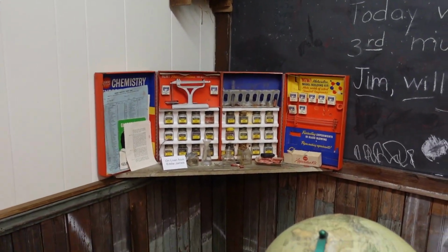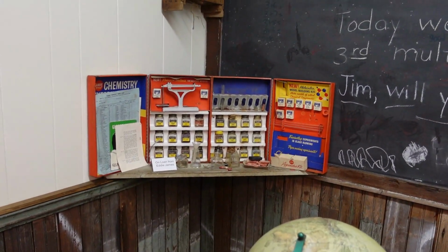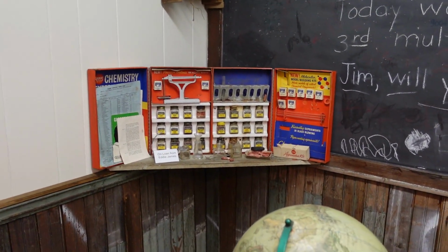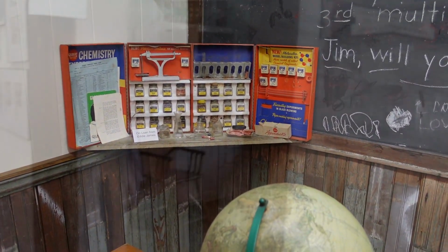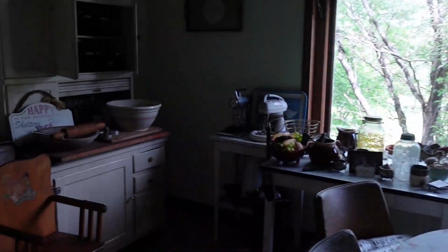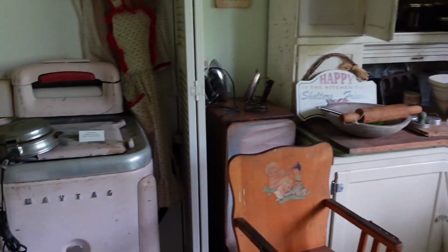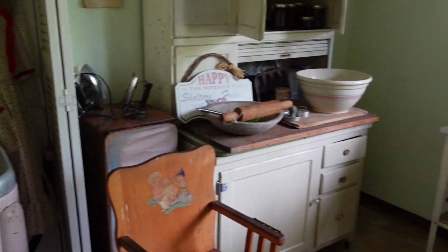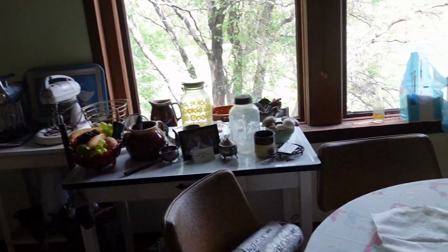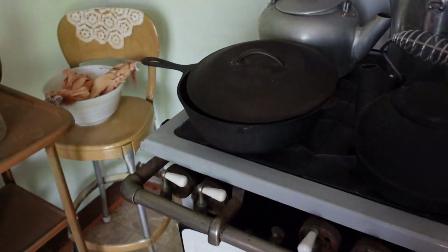I had a chemistry set like that. And my most favorite thing was baking soda and vinegar in a test tube with a cork. And this is what a typical mill house kitchen would have looked like, with a Maytag washing machine. Cooking with gas.